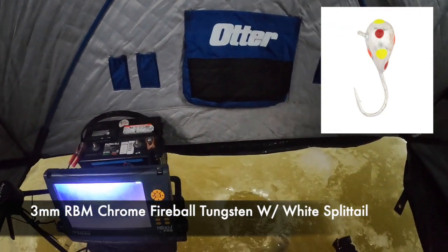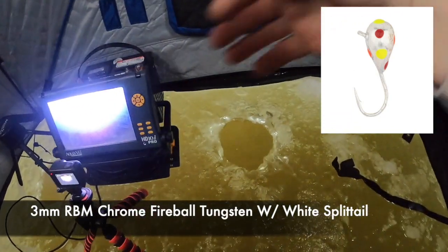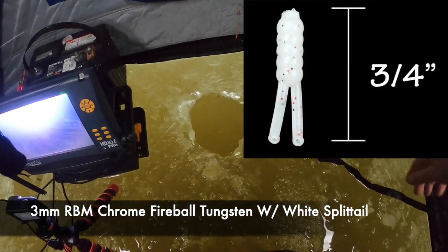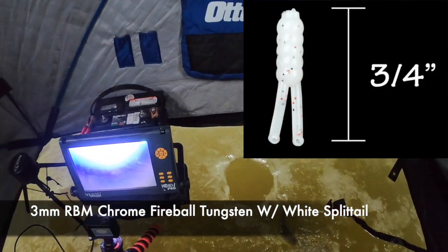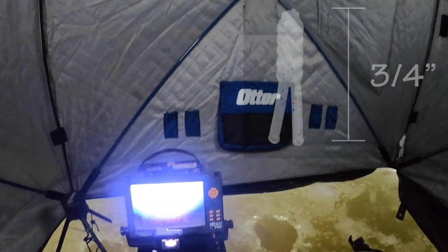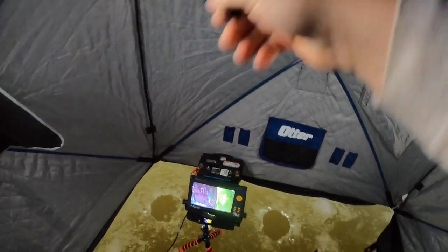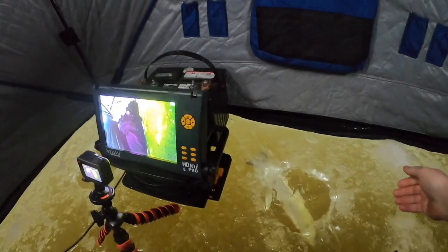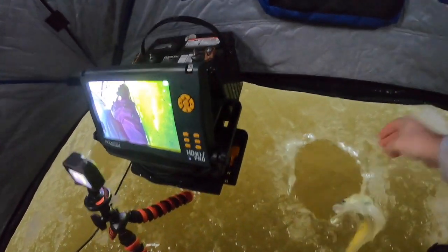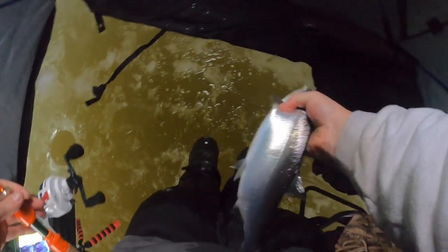Chrome. Beautiful chrome. Oh, come on, baby. Oh, this is a young one, man. He is pretty. God, he flew in for this, too. Man, I can't believe how pretty that is through the ice. Got it. Oh, yeah, baby. Oh, my God. I got to get a picture of this, dude.